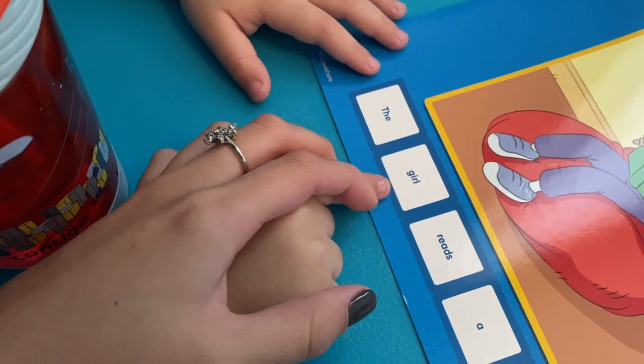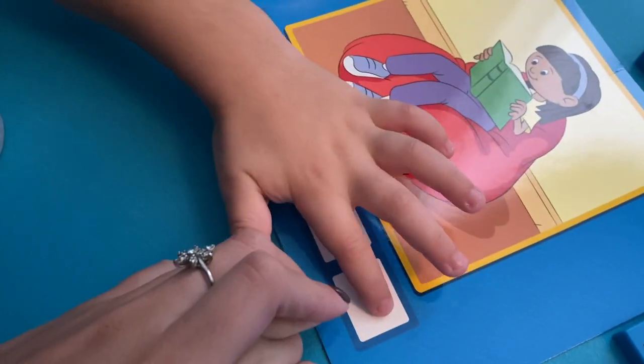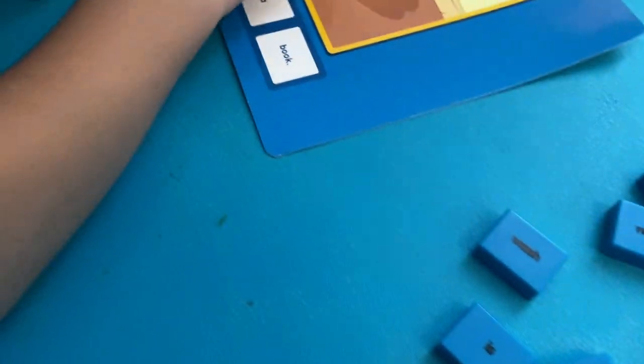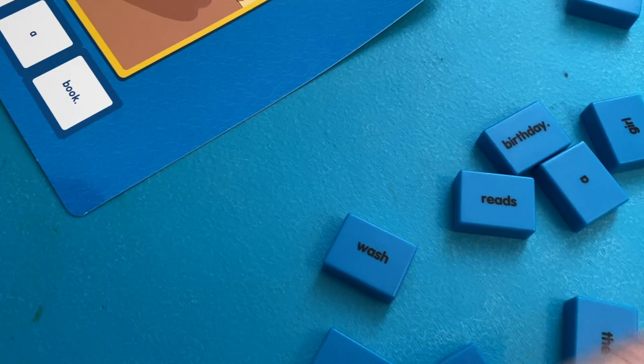The girl. The girl. We are book. A book! Good job, dude. That's excellent. So now we have to go ahead and find the matching letters. You already found the. Perfect. What's next? The.